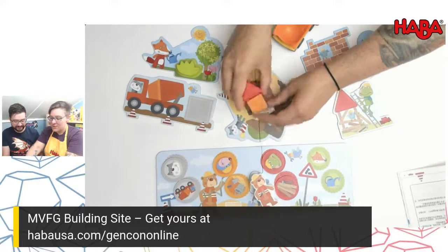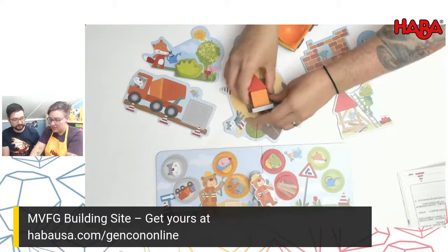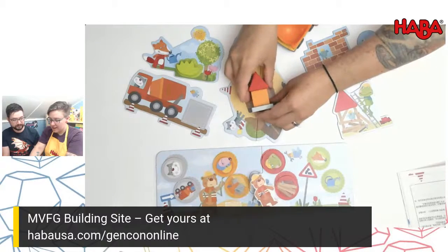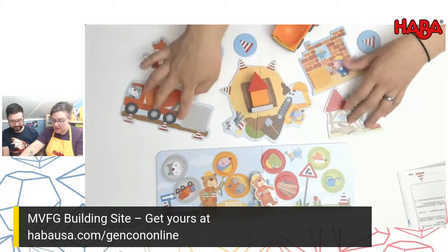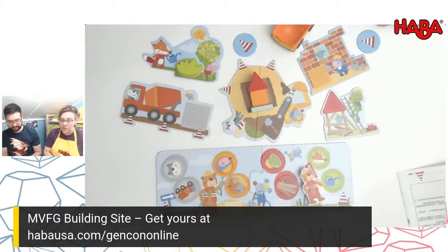All right. So normally, remember, you'd build the house like that. But so you all can see what the house looks like on camera, we're going to build it like that. Okay. All that's left is the landscaping. So Bruno's going to move to the next one. So now we're looking for Flora the fox and Flora's watering can.